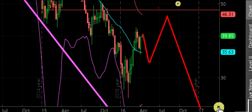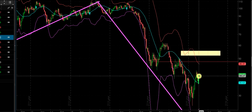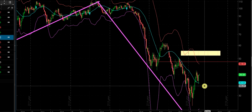I've got this little DP area here. This is quite old, but certainly you can see where all this congestion is here. I'd look for oil to pull back into this congestion zone here at least, around 46 before it pulls back. Now, in the near term, meaning in the next 3, 4, 5 weeks, you're probably going to see oil pull back to here and then bounce. So if you're thinking about buying energy stocks, you might want to hold off a little bit and maybe buy them around here at around $33 or $34.